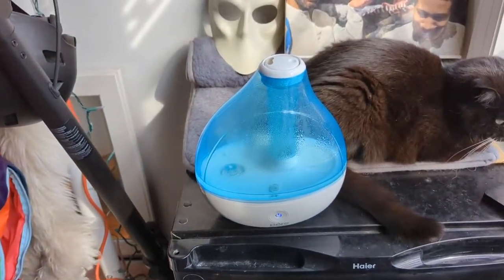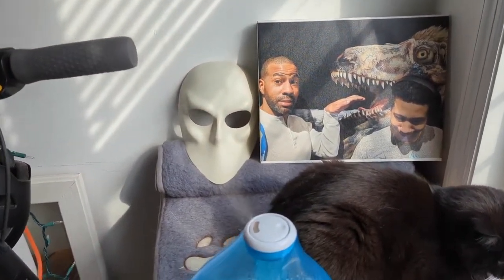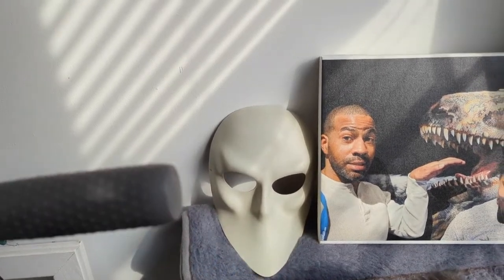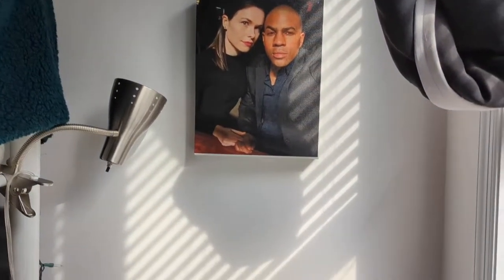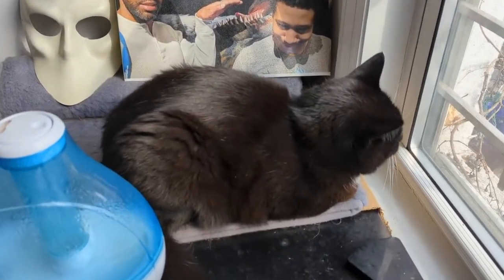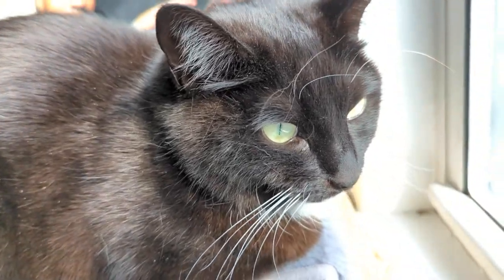This is my humidifier. That's my nephew and I. And this mask is from Sleep No More, which is an amazing event type thing, my fiance and I. This is the animal, Athena. Just guarding the backyard.